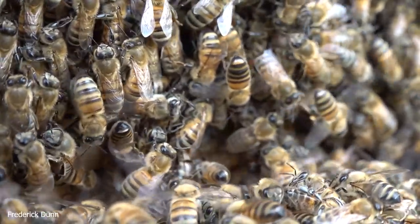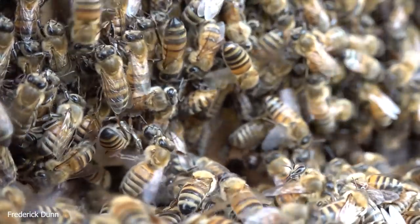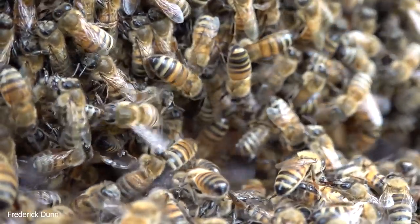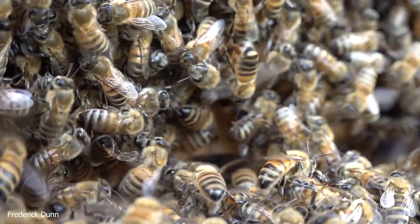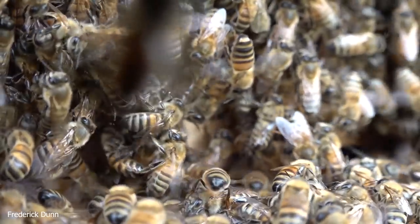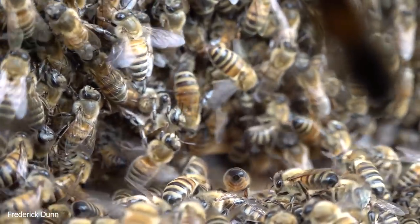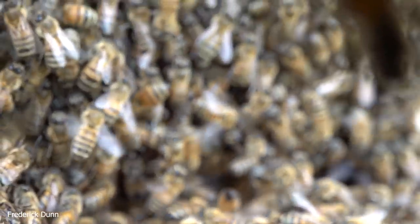And I'm sorry, I did not video that. I got in a hurry with the storm coming in. I had to park the camera and do this work without videoing it. There were also swarm cells, nice long ones, big queen cells, along the edges of the frames, all in this bottom box. There are 3 boxes in this hive.